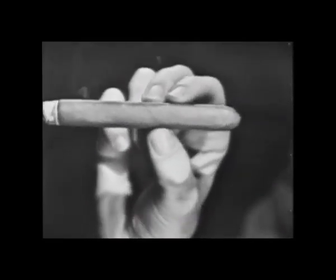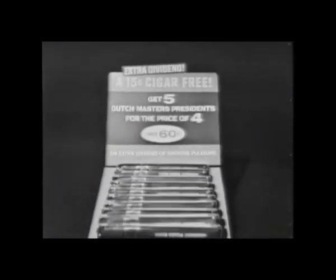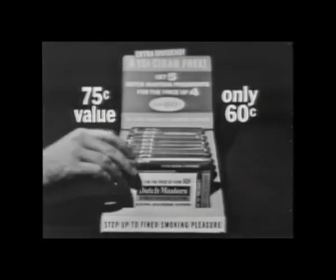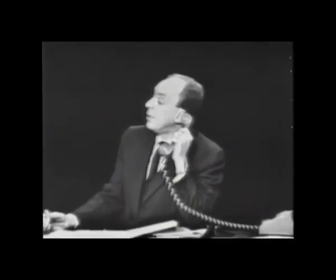So step up to a fine cigar. Look for the extra dividend display and get 5 Dutch Masters Presidents for the price of 4, a 75-cent value for only 60 cents. Hurry, this offer is limited. Buy. I said buy. Hey, buddy, what are you trying to do? Corner the market? Keep buying.